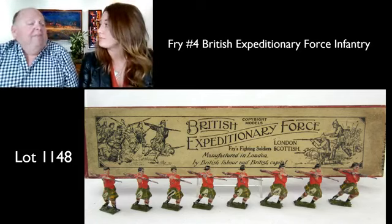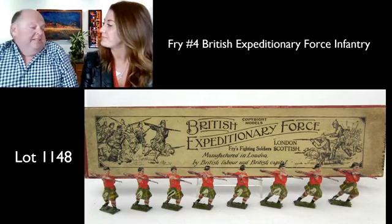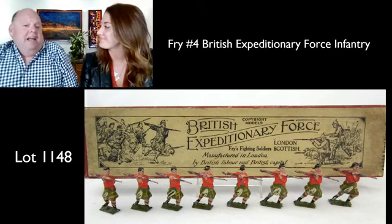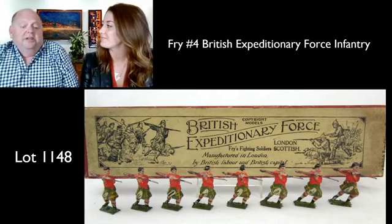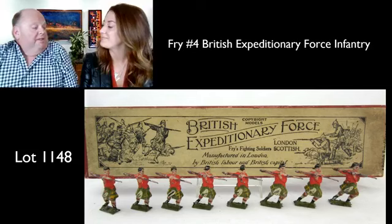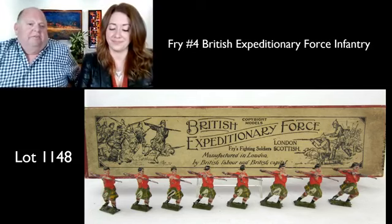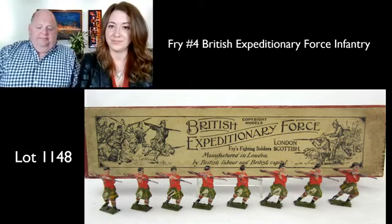Well, Fry, everyone, when you think of lead toy soldiers, they think of Britains. But Britains had competition back in the beginning, and Fry was one of those competitors. So they wanted to be the Britains. They produced a very nice figure, beautiful graphics on the box, but they never really could compete with Britains, and they only lasted for a relatively short period of time. Yes.